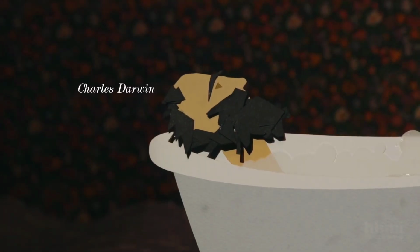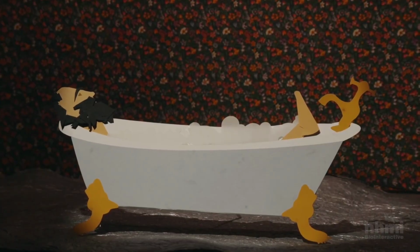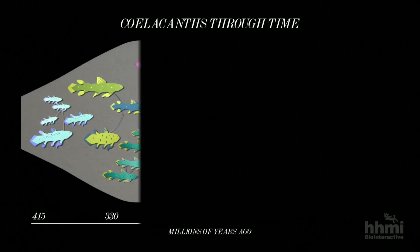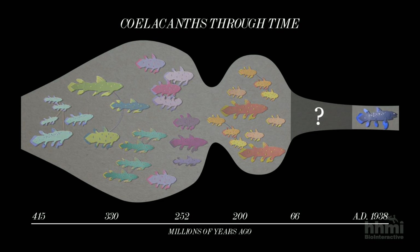Charles Darwin came up with the term. It's sort of dumb in a way, because if it's alive, it can't be a fossil. But what it means is there's an early fossil record, then a total gap, and then there happens to be a living one. It doesn't mean that hundreds and hundreds of its relatives haven't become extinct.